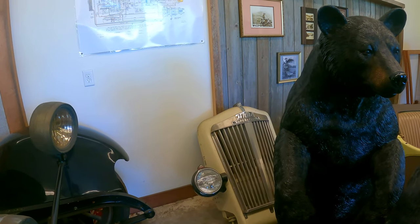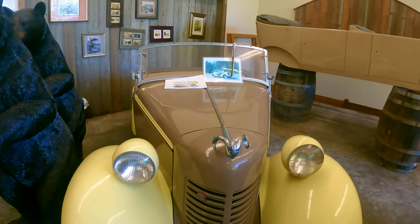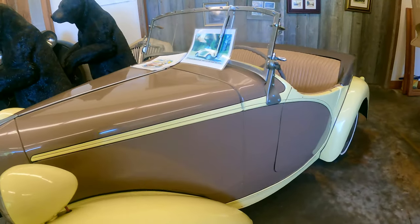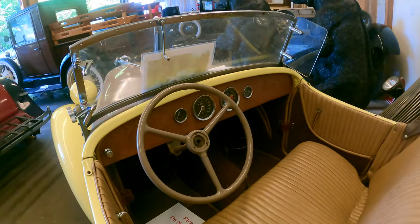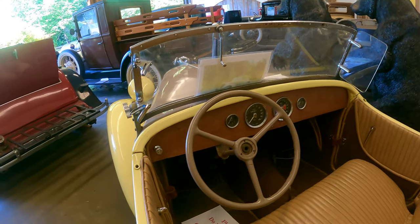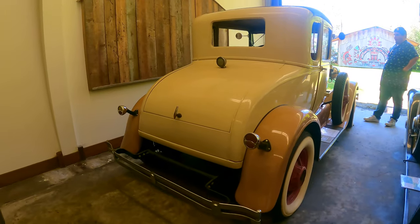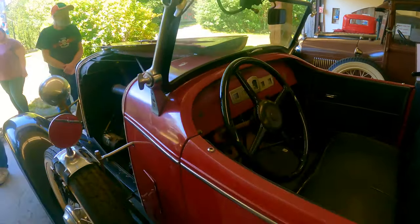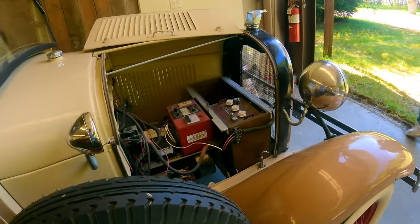Is this a Model T or A? T. Kind of reminds me of a Shriner's car. Electric cars were all the rage for a while, especially in the early days. Yeah, they were, actually.